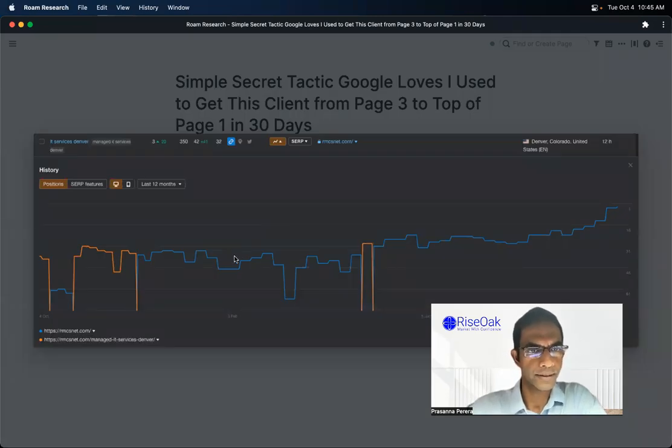Here we are looking at the rankings for IT Services Denver over the last year, and this is the trend. You will see that at this end, there is a jump. This line in yellow or orange shows the ranking for the page domain/managed IT services Denver, and this line in blue shows the ranking for the home page. So over time, for this particular site, there were 2 pages trying to rank for the same keyword.